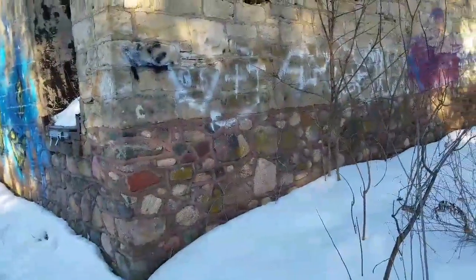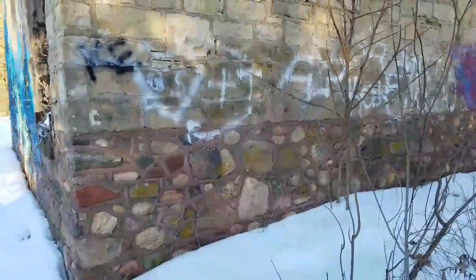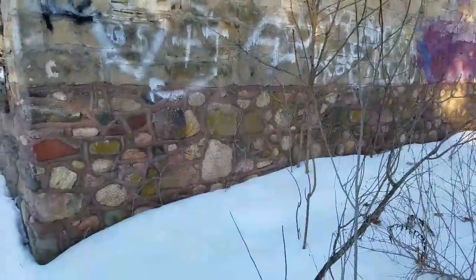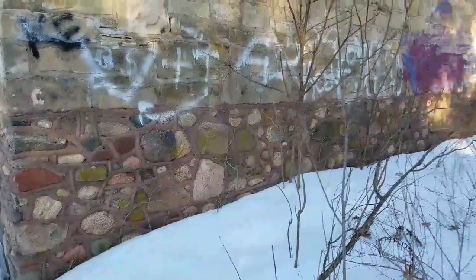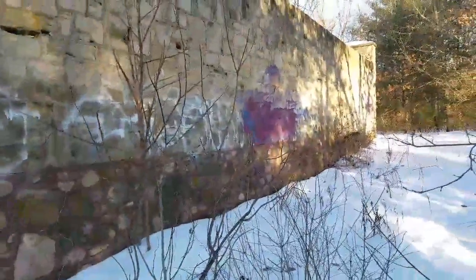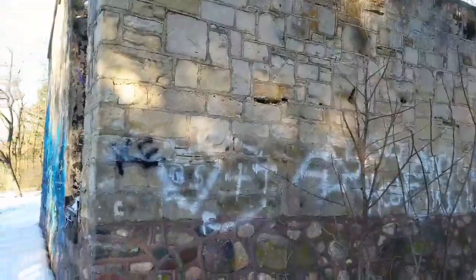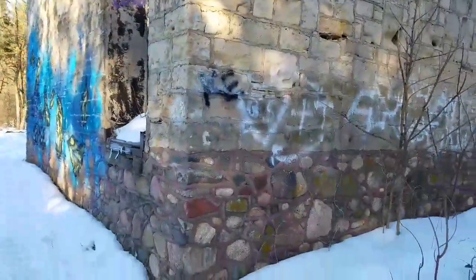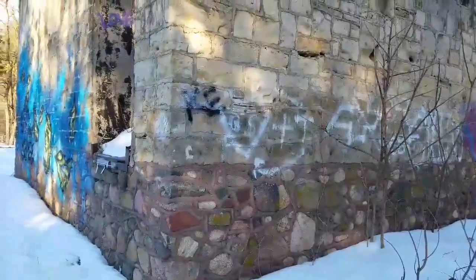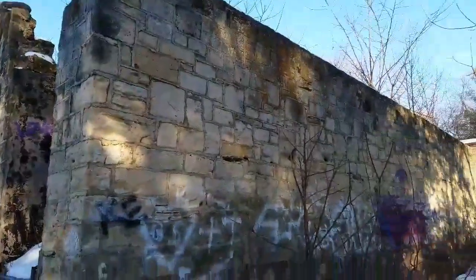But you can pretty much see how this building was built. You know, it was like slap some rocks together and put some cement around them and put another rock on top. So that's how this building was built back in the day. And sometime this year, I think it's like late spring, they're gonna start tearing this building down.